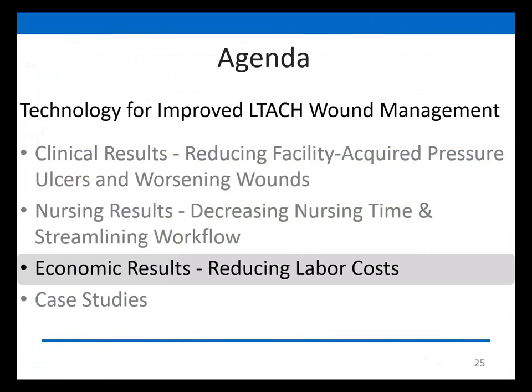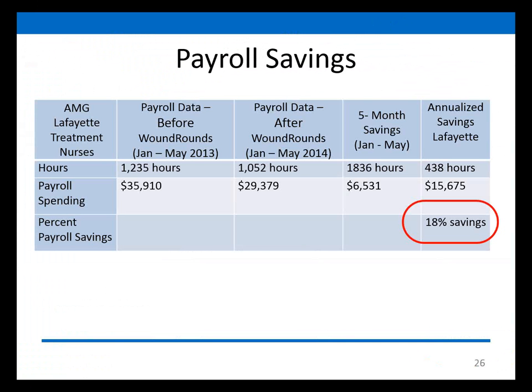The next item on the agenda involves another study that we did, and this one was at one of our Louisiana facilities involving our labor costs. This slide encompasses another quick snapshot of what we saw from the payroll perspective.